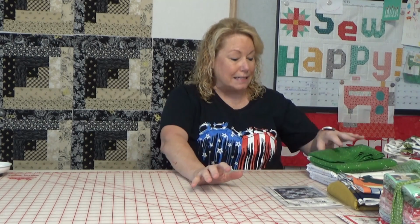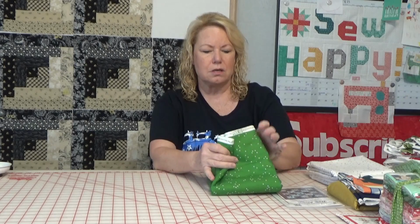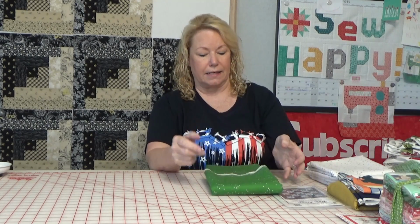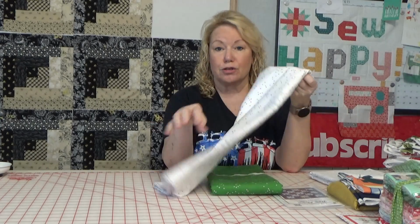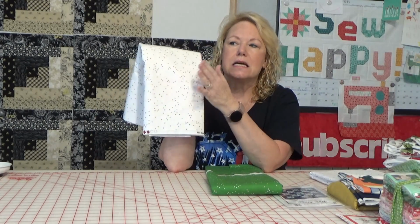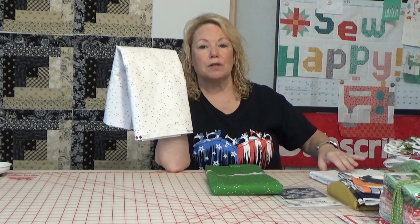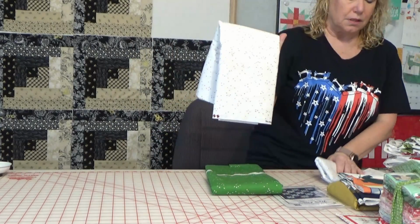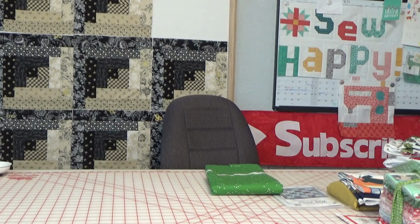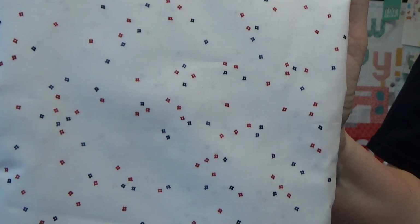My haul from there: I had said on the video that I wanted to get some Blossom, and I did. Blossom is a filler by the Tattooed Quilter. Riley Blake Designs has it. This is the red and blue that you can use for patriotic. There are little tiny red and blue blossoms on here. I already had this in red dots, red blossoms only, and green blossoms only. Let me get up close so you can see this. These are just great fillers. There you can see the red and the blue blossoms.